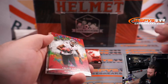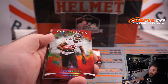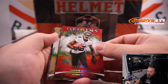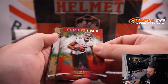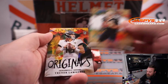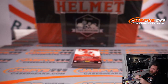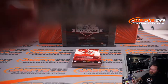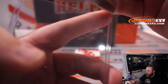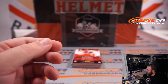Ryan Harold, Calvin Ridley /79. Falcons on that one for the NFC South. And Steven Davidson. Ian Book for the Saints in the NFC South. Steven Davidson. And Trevor Lawrence, case hit, originals. There you go. AFC South, Rob Flores. Congrats, Rob. Very nice case hit there.